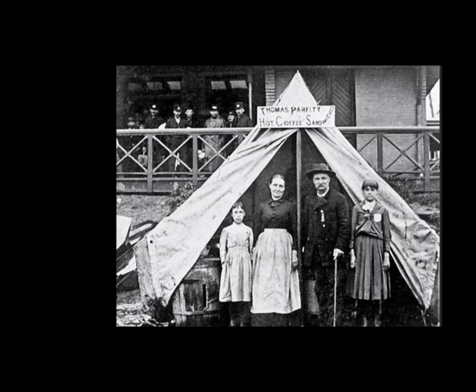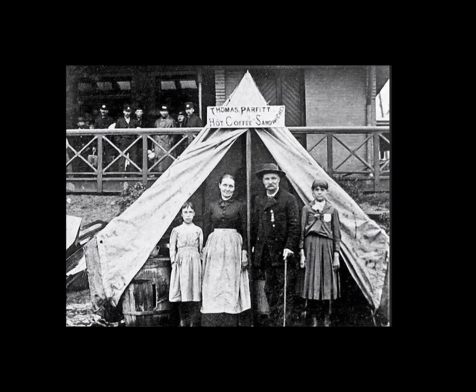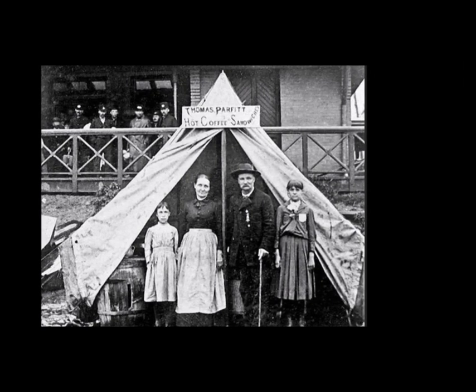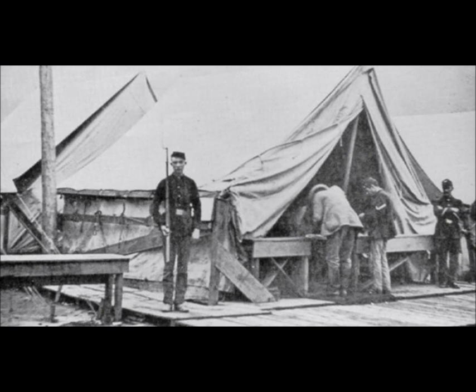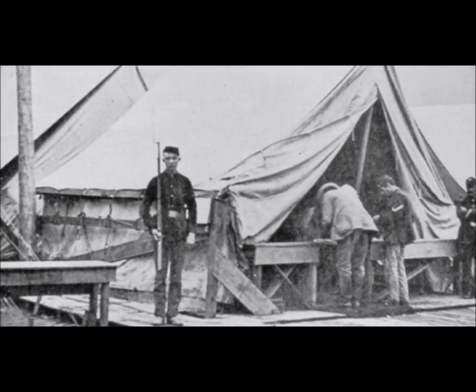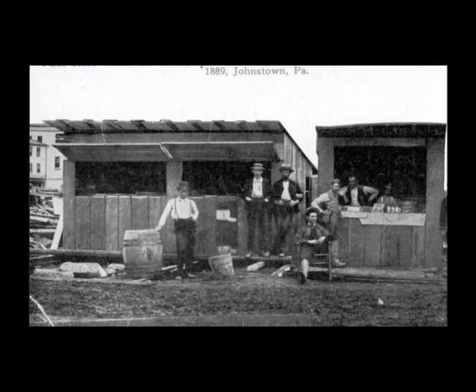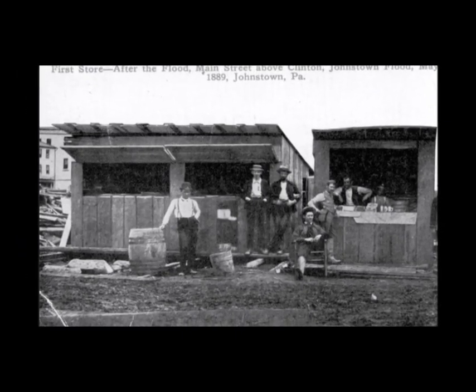By June 7th, 200 carloads of provisions came in to help the people rebuild the city. The army was there to distribute the goods. The newly organized Red Cross with Clara Barton came in with 50 doctors and nurses. By July, the mill started up again.